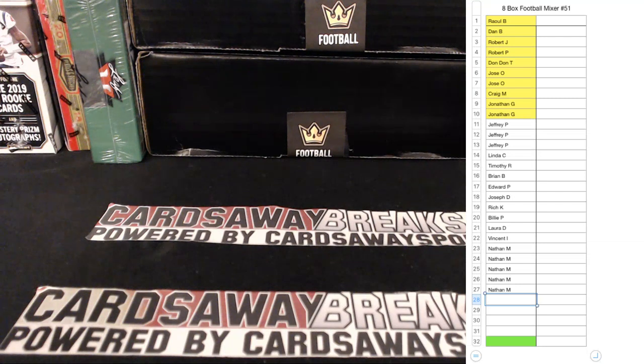Some more heat to come tonight, baby. 8 boxes ready to go. 4 slots left. Plates and Patches, Leaf Valiant Select, Certified Gold Standard, Phoenix, 2 hit boxes, and a hits pack to start it off. Gonna open that first. Then we'll probably open up some Phoenix, some Certified, then a hit box.